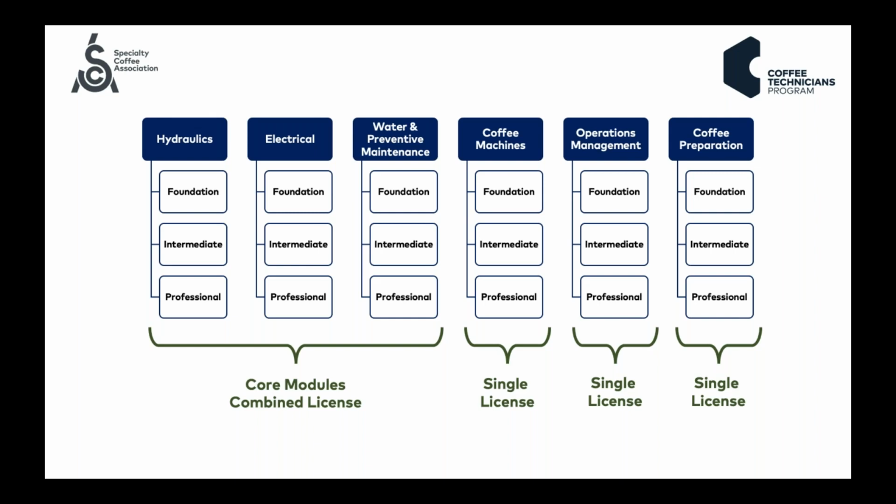Absolutely. And I think as you see what we're looking for in the applications, if we're talking about trainers and the certifications they would have, you'll see a little bit of what we're looking for as we go through. But again, that's not really related to the coffee machines module.